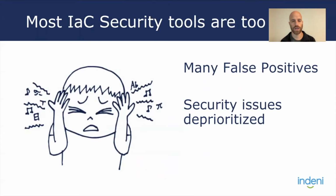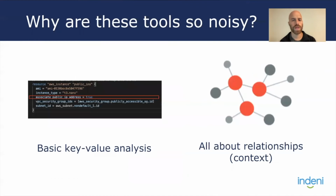The challenge here is that if an IaC security tool is too noisy, and the vast majority of tools out there are, then you're going to stop the pipeline for many different minor issues or maybe even false positives. This will be very frustrating for developers, and soon you will find that developers would like to ignore these tools or maybe kick them out of the pipeline entirely. This begs the question, why are these tools so noisy? And there are two main reasons.